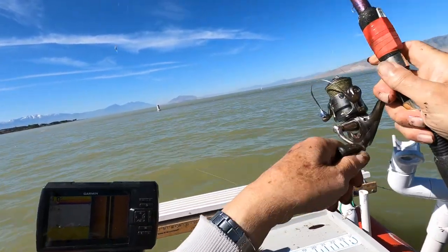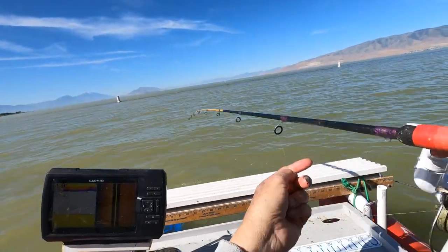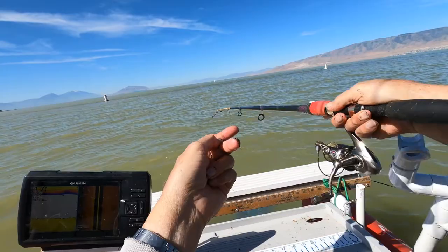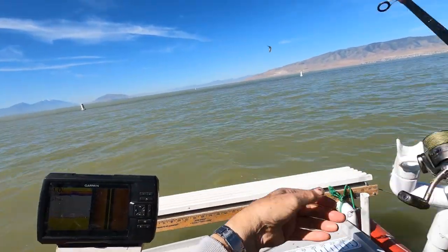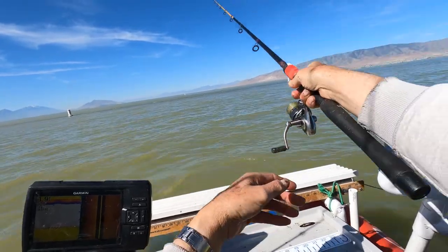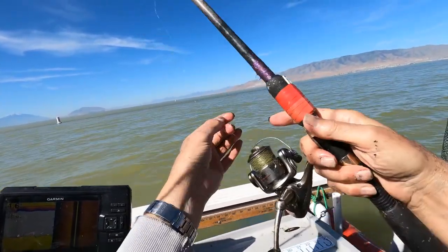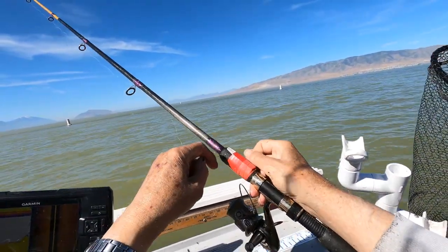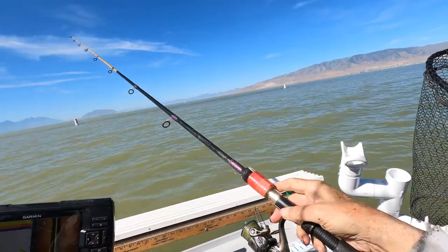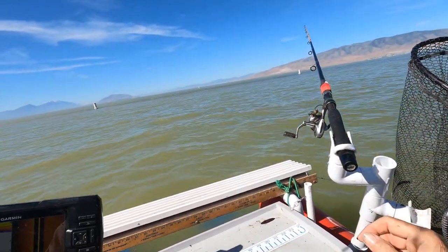Then we just get it untangled off the rod tip here. Throw it about 30 or 40 feet out behind the float tube. Let it settle. Put the line under the line clip. Put the rod in the rod tree. And sit back and wait for an inquiry.